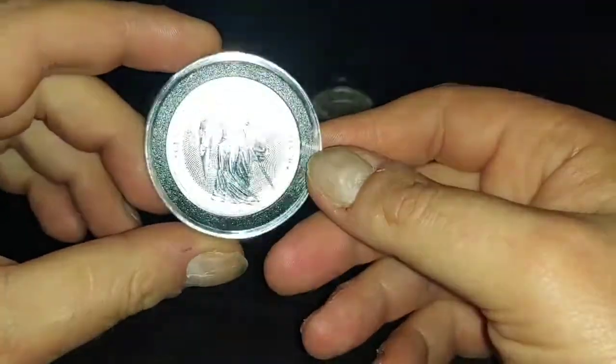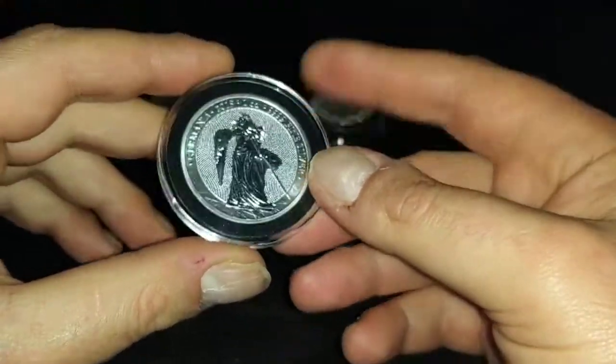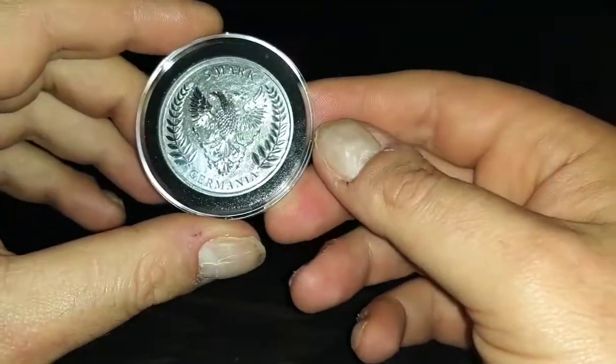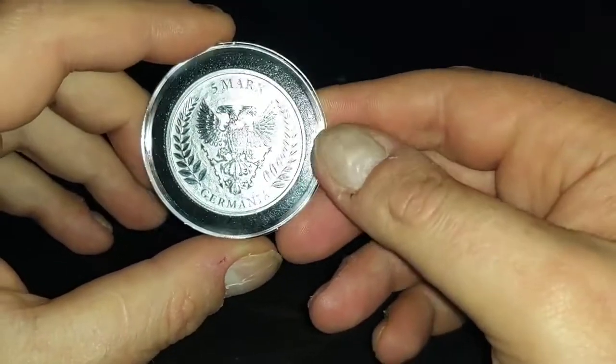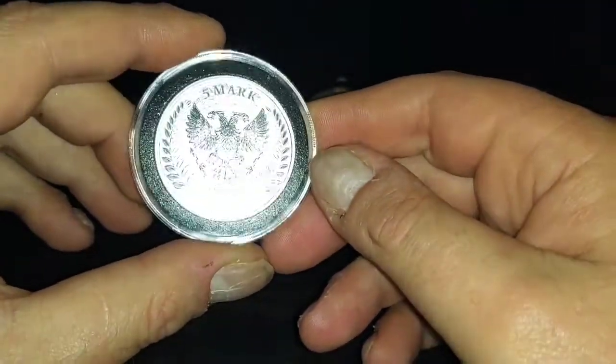And this is the 1 ounce Germania from 2019. This was the first to come out. 5 mark. It's not actually a coin. It's considered a round, but it's from the Germania Mint. And this is what kick-started all of. I'm not doing the allegories and all that. I know those are pretty hot, and everybody's gathering them up.